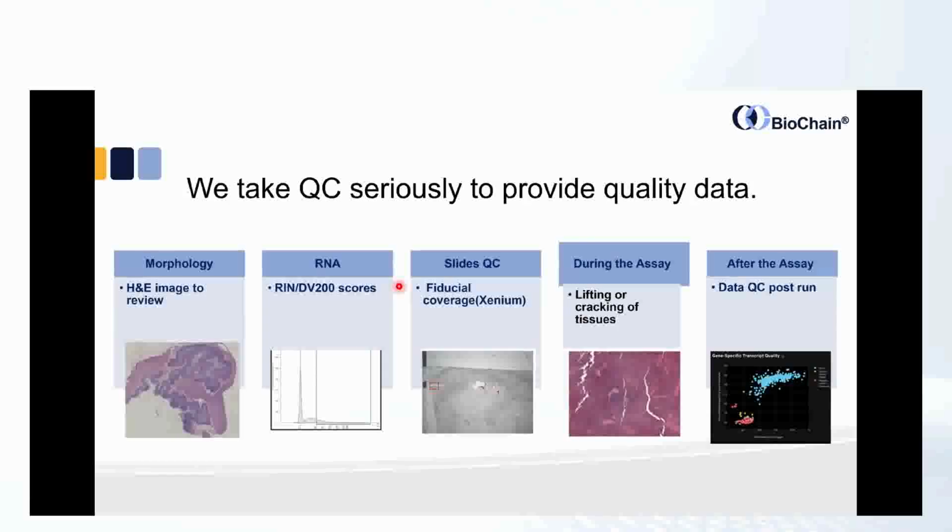And we have an internal pathologist who can look at the morphology and identify if people are interested in ROIs. We can do RNA quality analysis using DV200 or RIN scores. And then the slides, right? Especially Xenium slides, they have these fiducial markings. So we make sure that the tissues are not touching those fiducial markings when we place them, or when we get samples from outside.